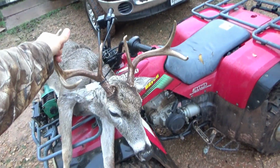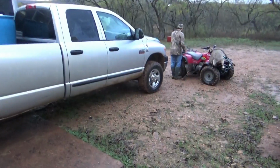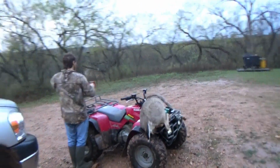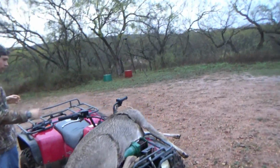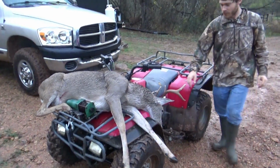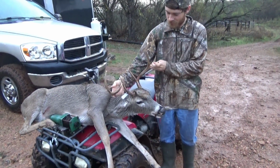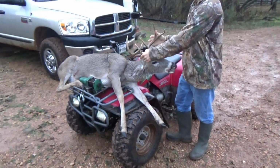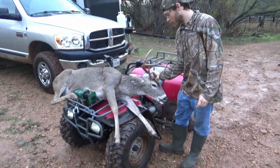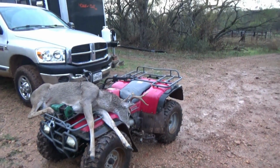Got him tagged. Wide. He's got some nice brow tines. Congratulations, Jonathan, on a nice buck. Last couple of years out here, we've just not had the deer that we would like to get, and sometimes you take what the land gives you. So we're proud of this one, a 3-year-old 6-point, and call it a management buck, whatever. I call it meat in the freezer.